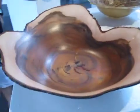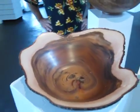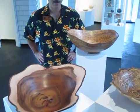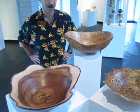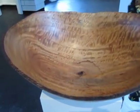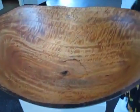Wow, I just don't know which is my favorite piece in this show. There's so many beautiful pieces done by our wonderful woodturners here. What do we have here? This one's done by Don Albrecht in curly mango.